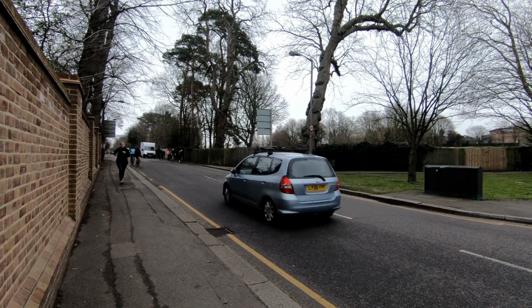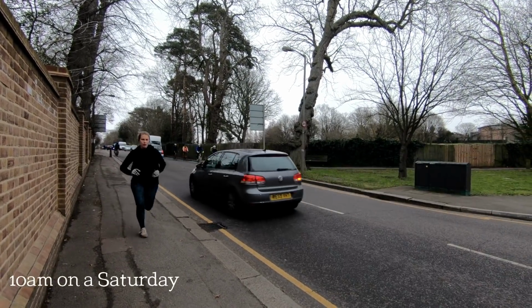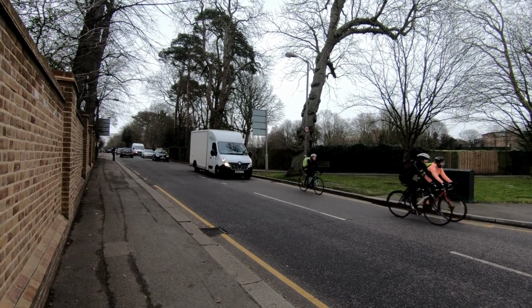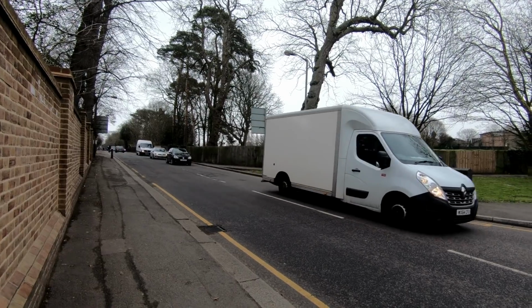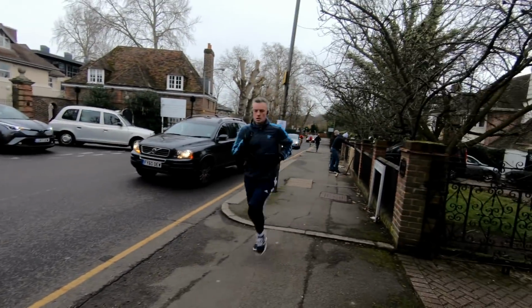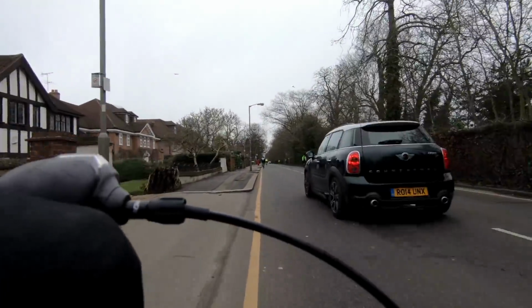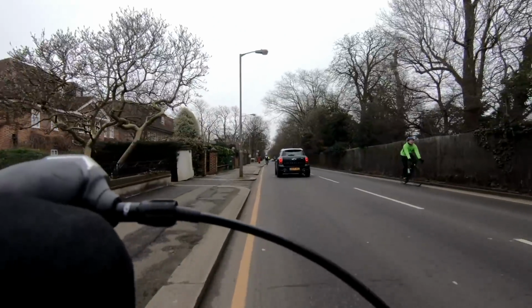So as you can see, problem number one, it's a busy road. There's lots of pedestrians and cyclists and cars, and it's just outside of Richmond Park, so it's a road a lot of people use to get to the park for cycling and running and other things. The cycling path isn't on this section of the road, so you don't even get the start of the path till about a third of the way down this road.